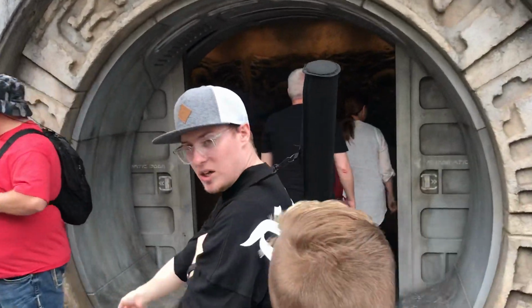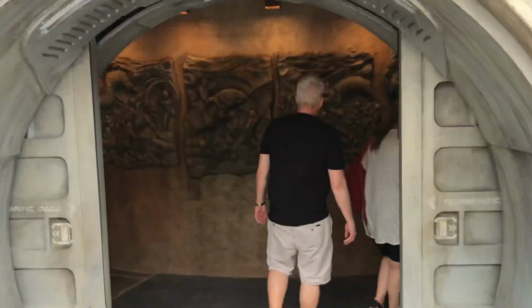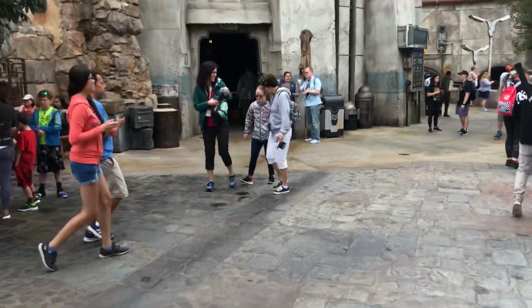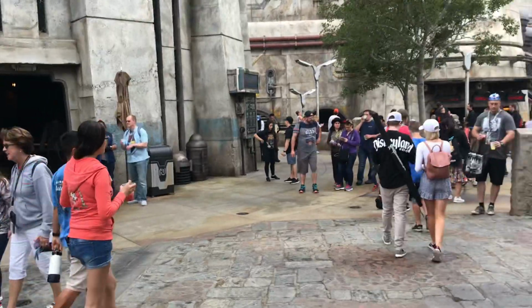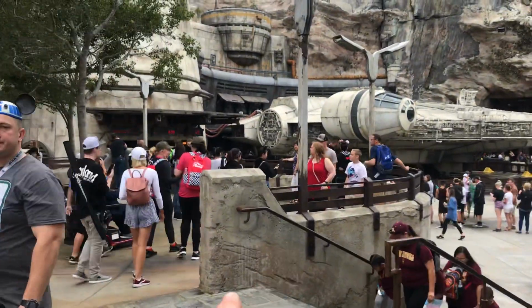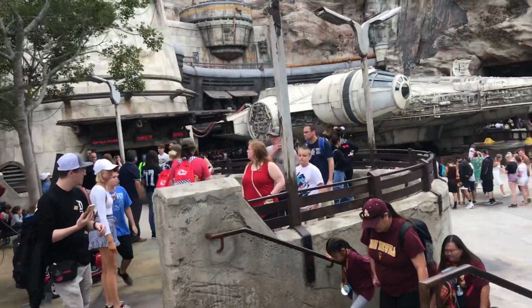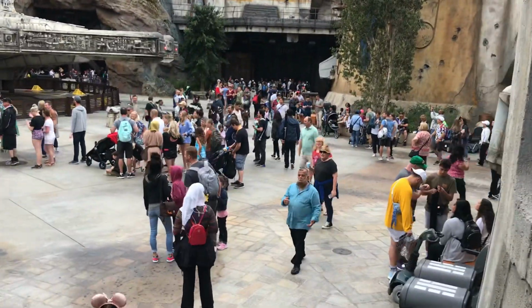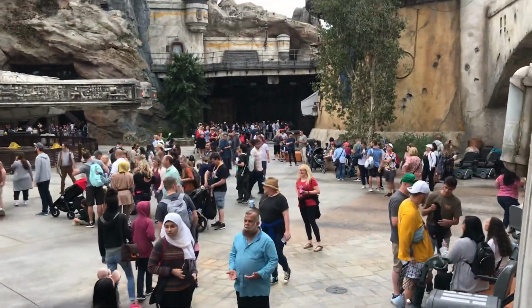I thought this was pretty visually appealing, some of these carvings right here. It's a gift shop. Now we're coming up on the ride Smuggler's Run. Right here, got a single rider and standby wait. Standby was 60 minutes when we came in this morning. Now we're up to 105.